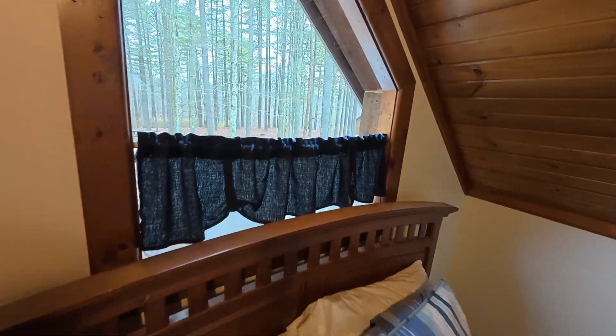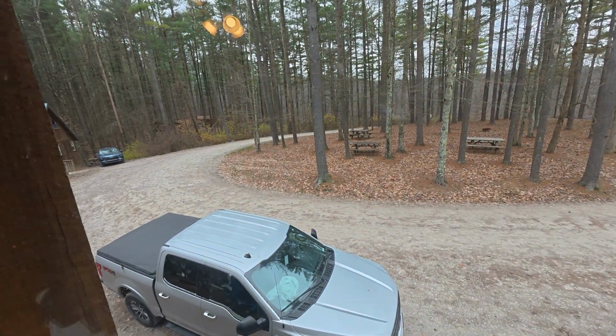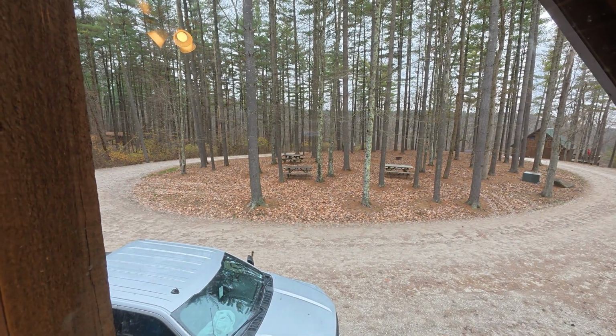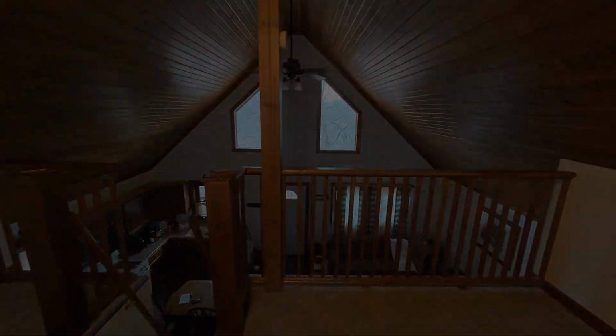Nice view. Yeah, a little bit of snow out there, huh? Snow's starting to come down. Pretty quiet out there today. It gets cold.